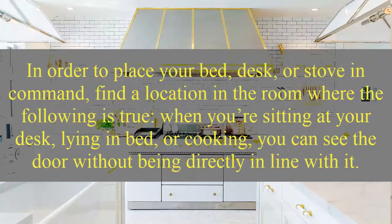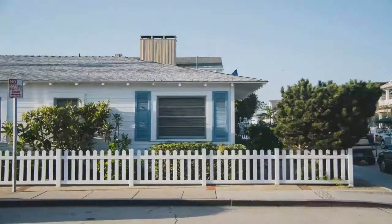In order to place your bed, desk, and stove in command, find a location in the room where the following is true. When you are sitting at the desk, lying in bed, or cooking, you can see the door without being directly in line with it.